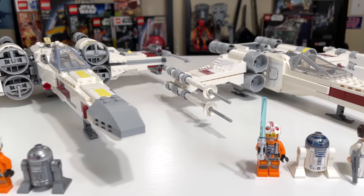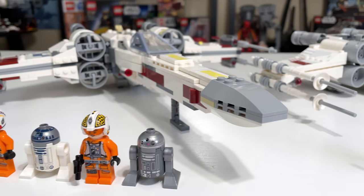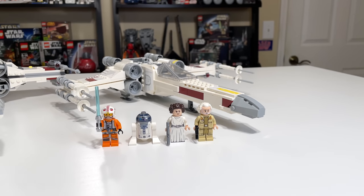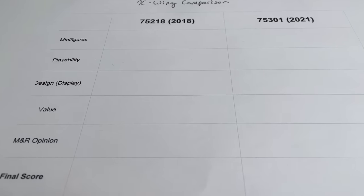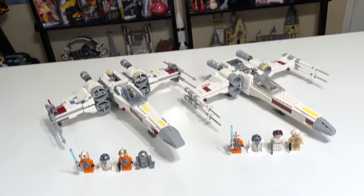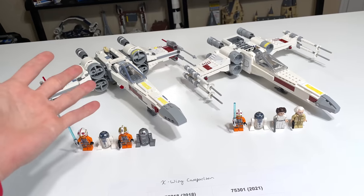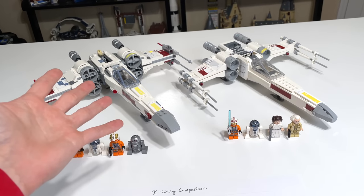Wars X-Wing Starfighters. On the left here, we have the model from 2018, and on the right, the brand new 2021 model. And we'll, of course, use the M&R comparison system to pit the two sets together and help you decide which set is best for you, or maybe you're just watching this video for fun and you don't actually intend on buying either of these.